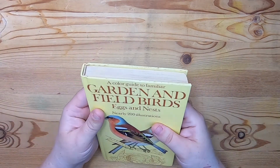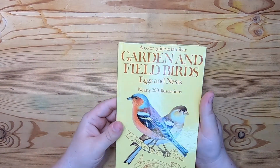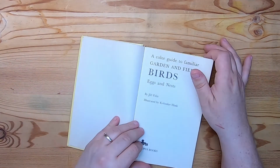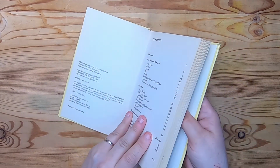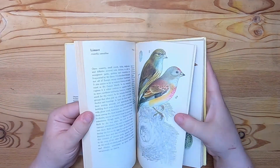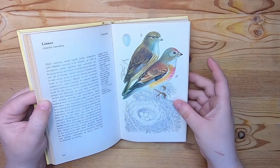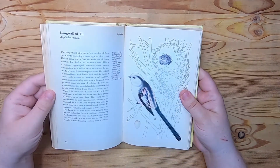So this is the Garden and Field Birds, Eggs and Nests, nearly 200 illustrations. So I definitely don't need more field guides. I have about 1 million field guides because I do a lot of nature study, but this is a 1973 copy that was published in Prague, which is kind of cool. And I love the illustrations in it. Like, they're just beautiful. I like the nests drawn in black and white, and the birds, how they pop out because they're the only thing in color.